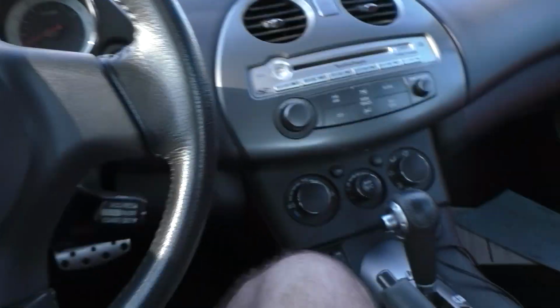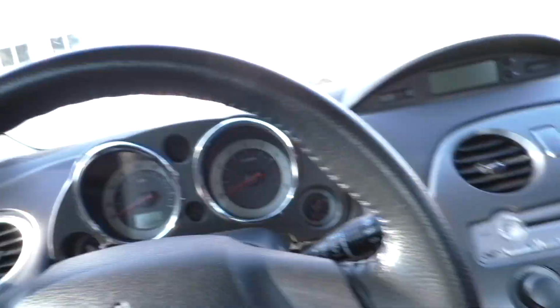Taking the good old Eclipse that my dad put a normal muffler on, so now it sounds bad.